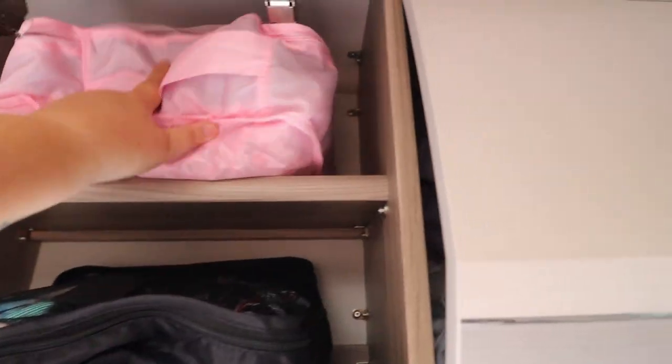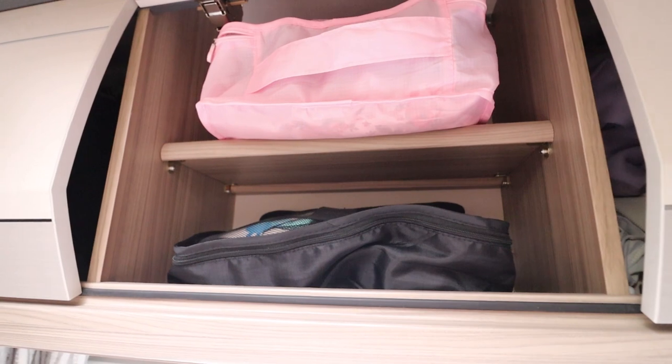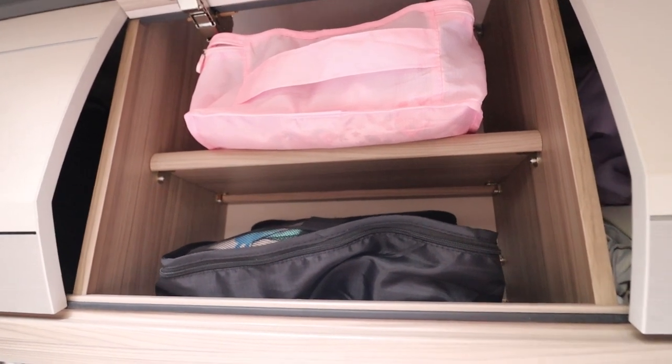This one's mine. And we're just keeping all of our clothes in there. Obviously we're only here for like 4 nights, so this works well. If we're doing a longer trip, it might not work quite as well, because we will obviously have more clothes. But I do feel like even if we had triple that, they'd still fit in all these cupboards because they're absolutely huge.